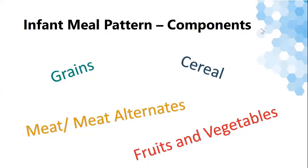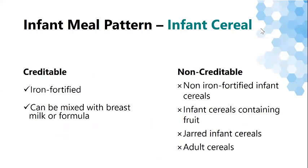So let's talk about the additional meal components that are required for infants, starting with cereal. To be creditable as an infant cereal, they must be iron-fortified. They can be mixed with breast milk or formula. So non-creditable infant cereals are non-iron fortified infant cereals, infant cereals containing fruit, jarred infant cereals, and adult cereals.